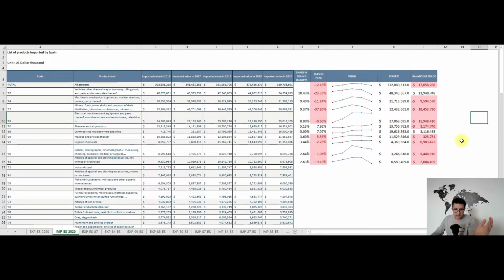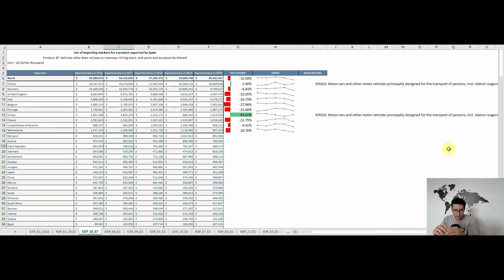And with these flows being covered, let's take a look now at the top five performing sectors for both the import and export flows, and let's see who are the main trading partners for Spain. I will begin with the best performing chapter for the export flow, which is Chapter 87, so vehicles other than railway, parts and accessories thereof, which for 2020, as expected, did not perform very well.